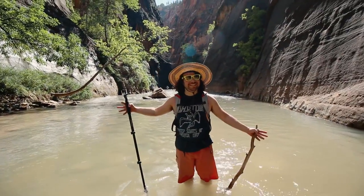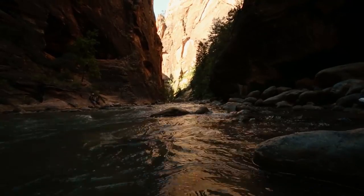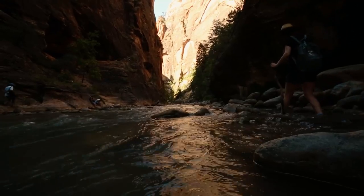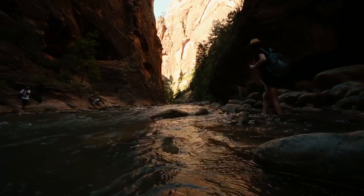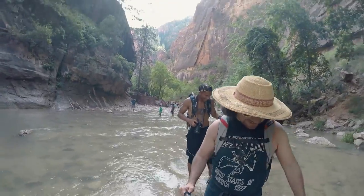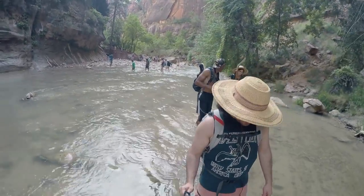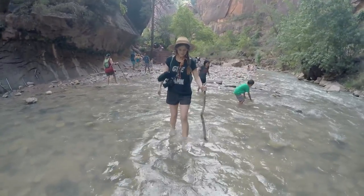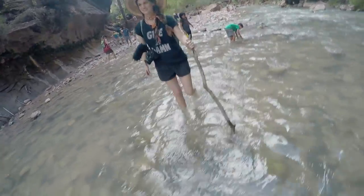There's Nick. Okay, guys, we just finished hiking the Narrows and it was absolutely incredible, but I wanted to share some tips in case you guys find yourself at Zion and want to do this hike too. First thing I would say is definitely bring lots of water and food or just like snacks. It's really tiring to hike in water and dehydration can be a major problem, so definitely bring food and water.